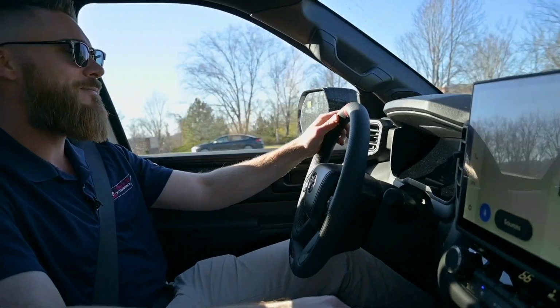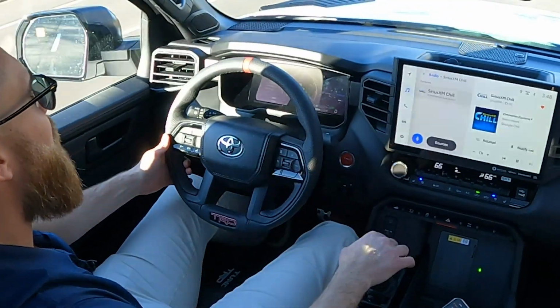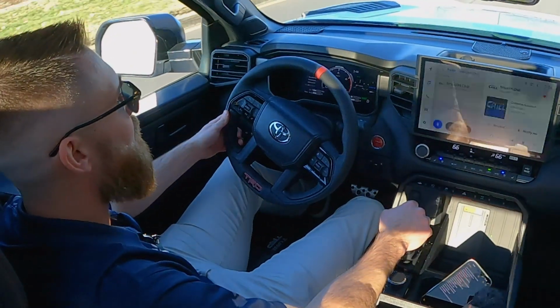Wow. Definitely a pretty high revving engine. You've got your little gauges telling how much boost of the turbos you've got. This is definitely probably one of the smoothest driving trucks I've ever driven.